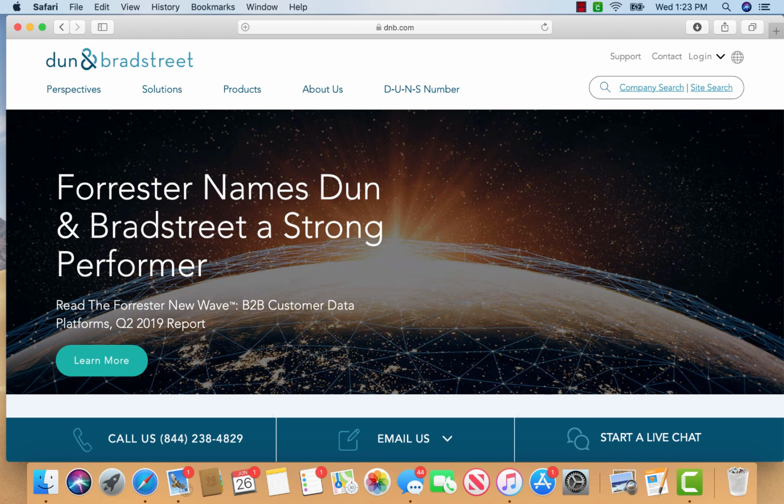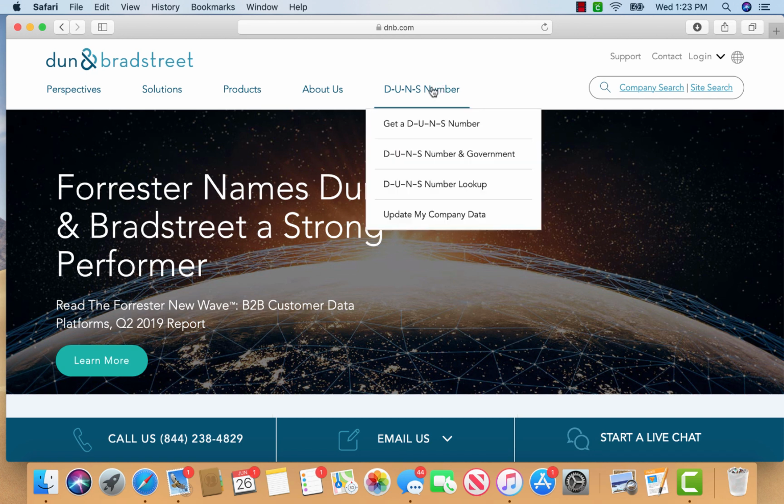They call it Credit Signal, I believe. But basically what it does is it will send you an email whenever there's new information on your credit report to let you know that, okay, hey, there's been changes to your business credit file. And at that point you can go and check out the alert and, if you choose, purchase whatever you like. So to get started, you just go to DUNS number and then click on get a DUNS number. So you're going to hover over DUNS number, click get a DUNS number.